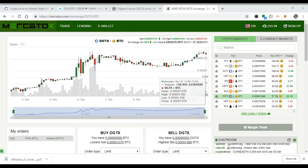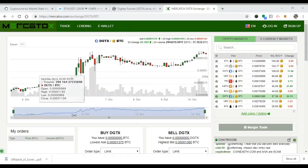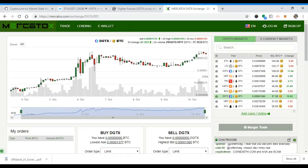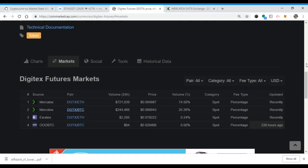Does it look like it's going to take off? I mean, I don't know about takeoff. Like I said, I can't do what I want with this chart. Let me see. What is this? How long is this? Digitex Futures. Let me see some historical data.